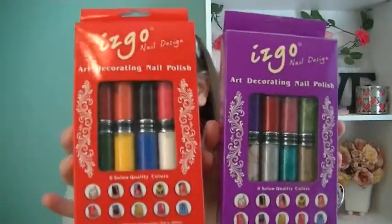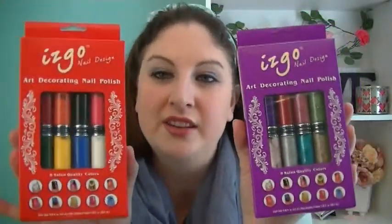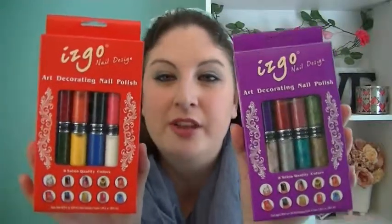I have two other kind of beauty products. These you guys would have seen also in my Christmas video. And these are the Izgo nail design art decorating nail polish pens. They come with 8 in each. This one is a glitter and this one is just like your normal colors. It's like your normal nail polish but in like primary color type thing, right?